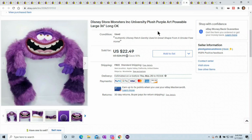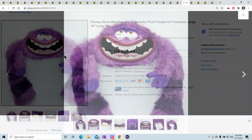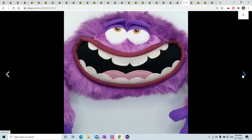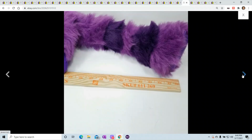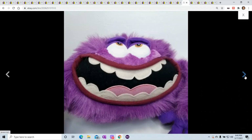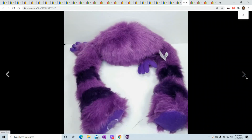Disney Monsters Inc. Posable. This is Art. This one actually went to a viewer, so thank you if you're watching. You'll get him in a nice poly bag. He'll be smashed in a poly bag, so be prepared if you're watching this. He's like 36 inches. I believe he barely made it under 16 ounces, so he's shipped first class.